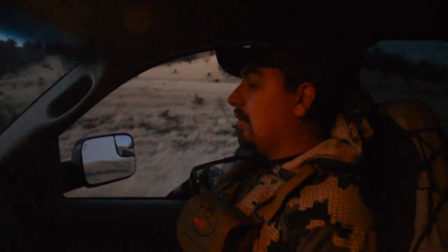It's not our typical style to shoot him off the road, but we're also not going to pass down a shooter buck that is in legal land. He's only a couple hundred yards off the road, so we'll see what happens.